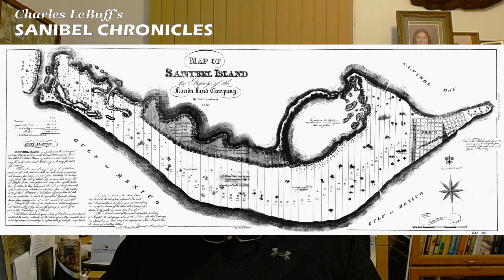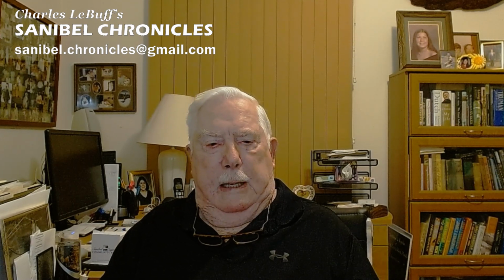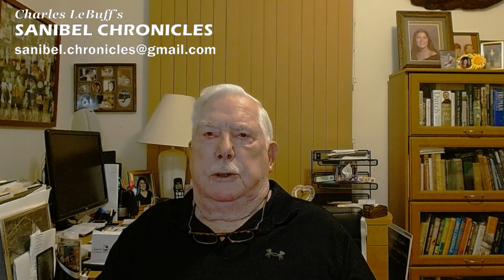So I'm going with this to discuss the earliest map of Sanibel Island. This map was produced by a group of New York investors who were going to develop Sanibel back in 1833. And they started, but hurricanes, problems with Seminoles during the Third Seminole War brought a pause to the operation, and it sort of dwindled out into the history of the region.